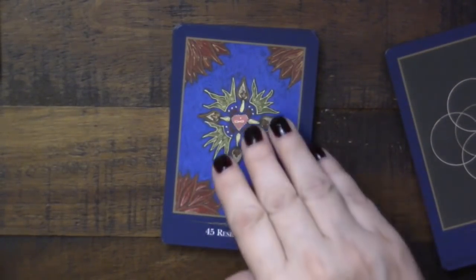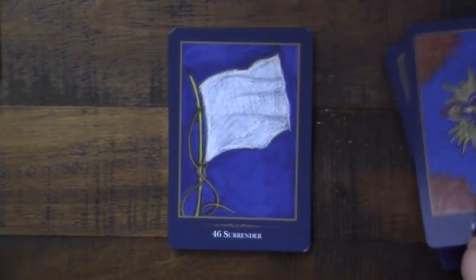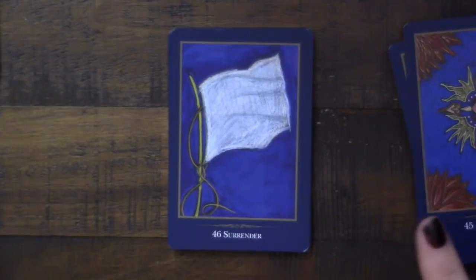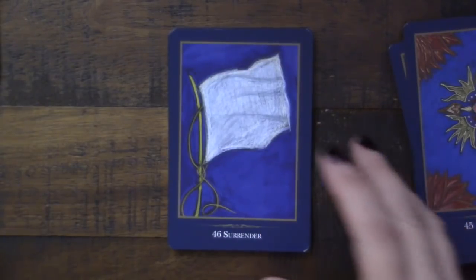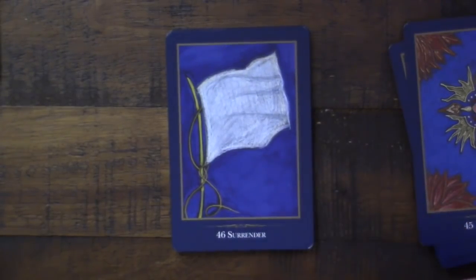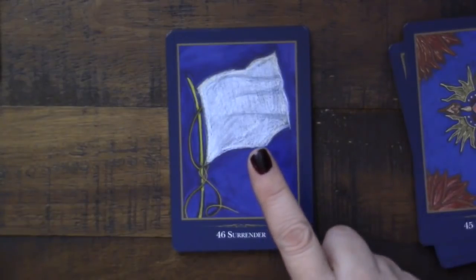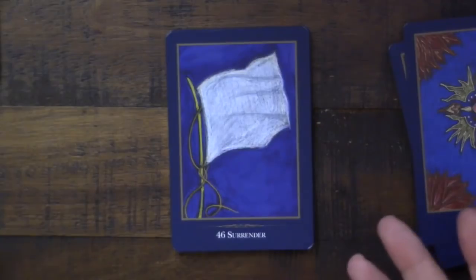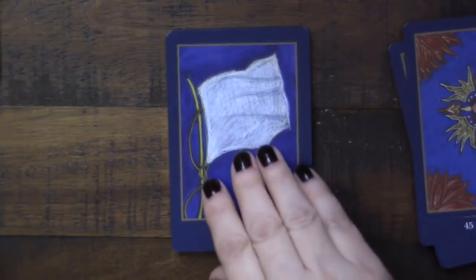Resistance. Surrender. That's interesting, right? Because sometimes there will be no white flags above my door. I don't know who sings that. Dido? So now I'm going to have to play that song when I'm done. Is there a time for surrender? Is there not a time? Is this not the time to surrender? Is this the time to surrender? There's a lot that could do.